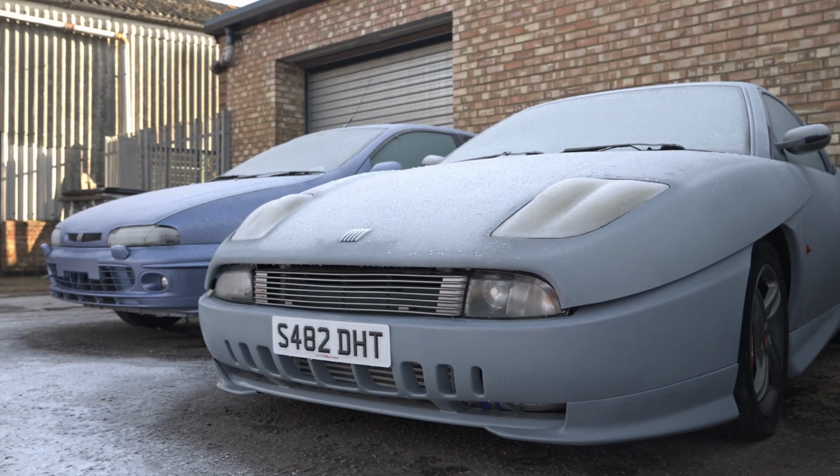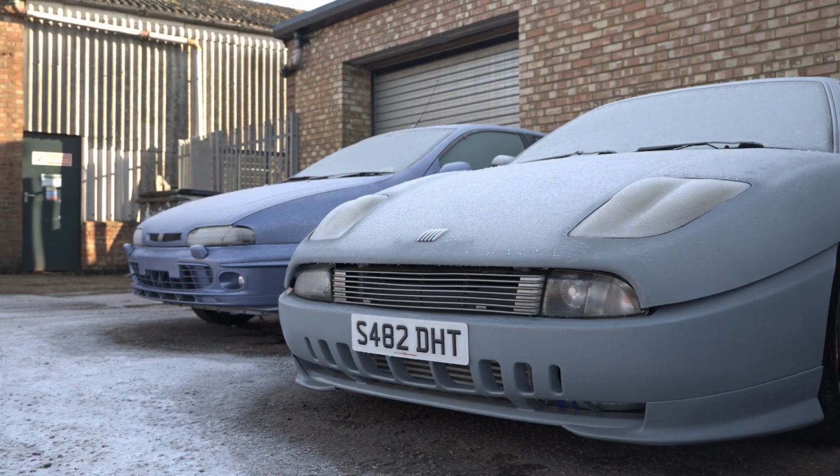It is freezing. I don't know if you can see in the camera the frost all over the floor, but it's cold. It's cold, and for me today, it's a very, very sad day.